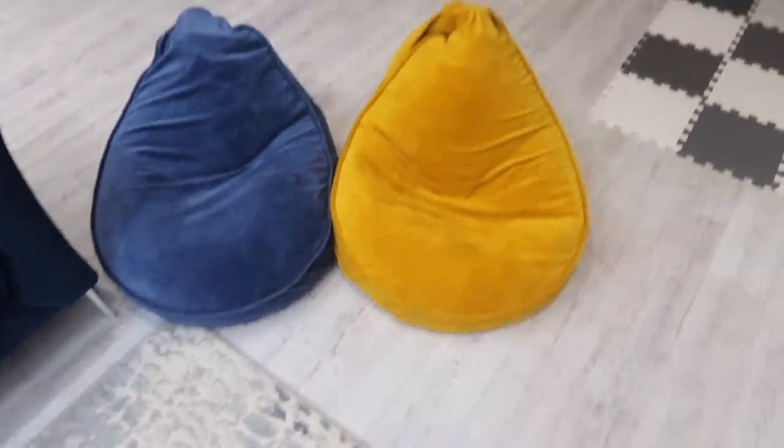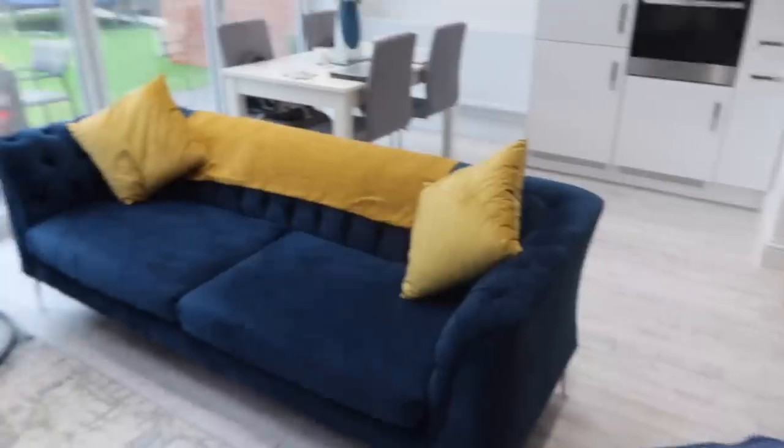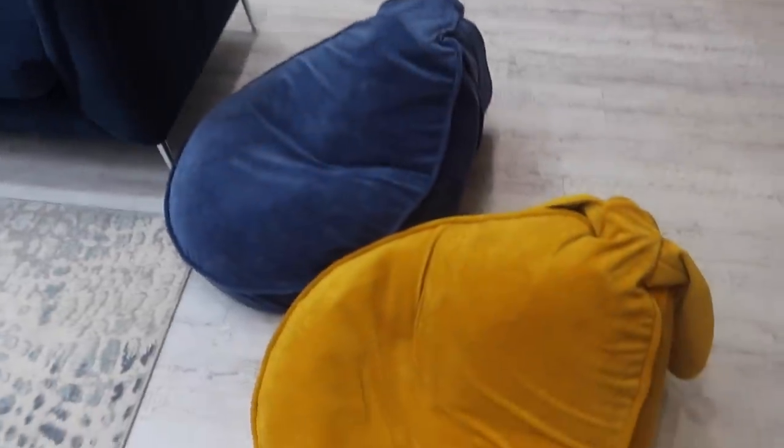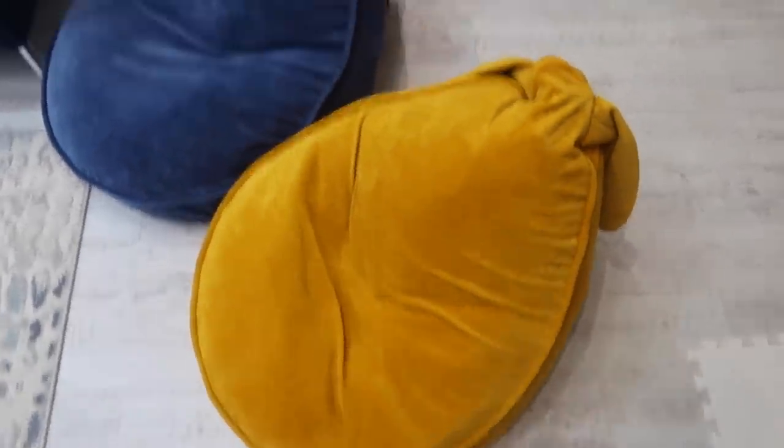Bean bags I adore. These go with the sofa, the cushions, the colours in the vase. These were from Acorn and Pip. They're like little bunny rabbits. They're so cute. I talked about these on my Instagram.